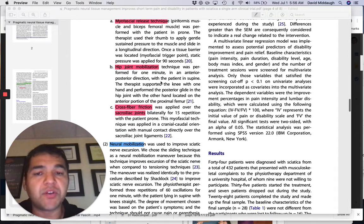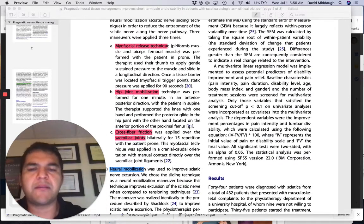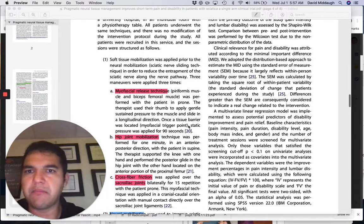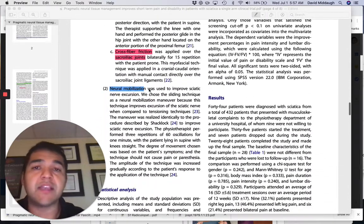They did a hip joint mobilization and cross-friction massage over the sacroiliac joints bilaterally for 15 repetitions with the patient in prone. So they didn't even do any joint manipulations from what I understood in this study. They didn't really deal with the lumbar spine even. They just went straight for the hips and the thighs and the SI joints. That was as close as they got to the lumbar spine.